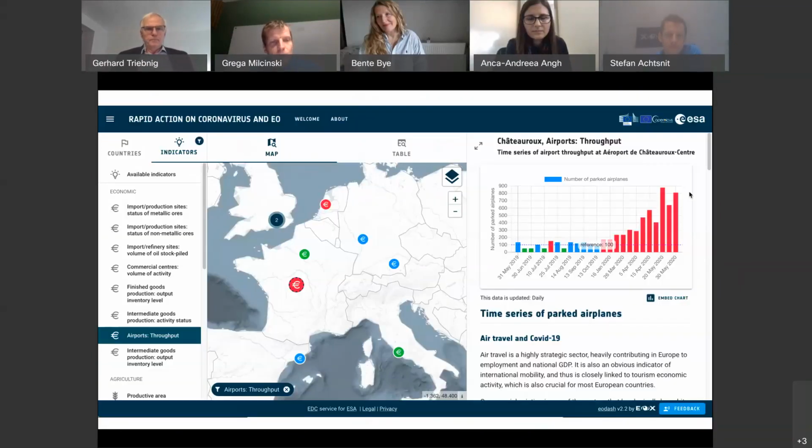Then there is the RACE dashboard, which was another opportunity where ESA wanted to do something very fast. Basically, they came up with the idea of the dashboard, and they wanted to have it running in 1 month.